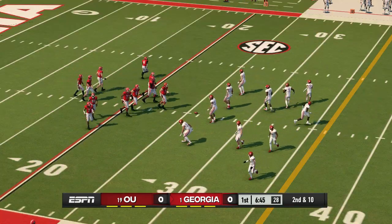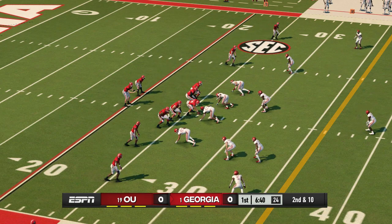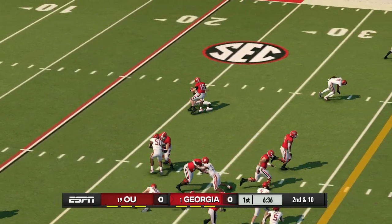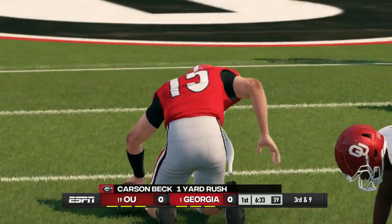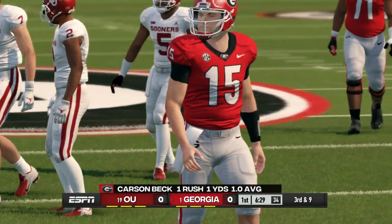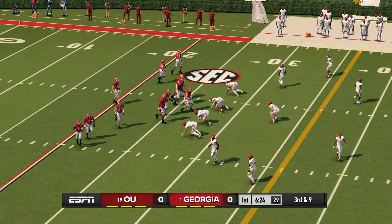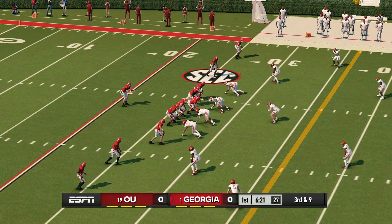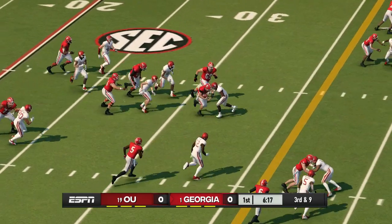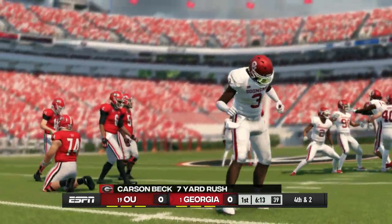Second and 10, ball on the 26. And he makes it out to about the 27-yard line. That's a deep one on the play. That'll make it 39. Reset. Let's go, D. They'll line up with 5 wide receivers. Tackled after decent pickup. That's not going to move the sticks.